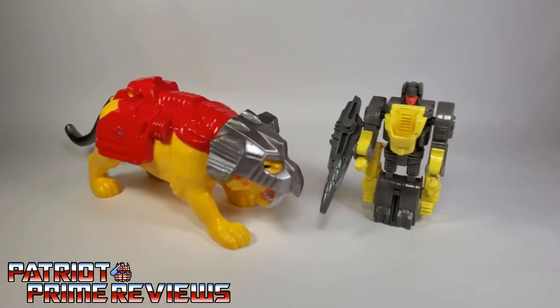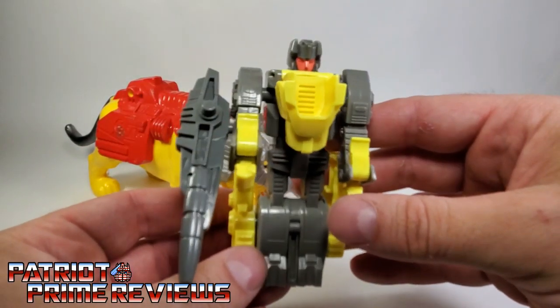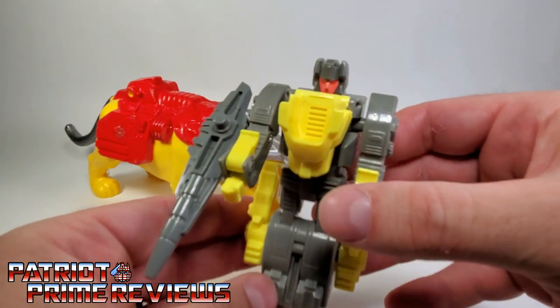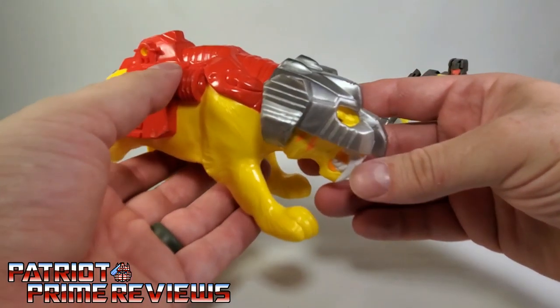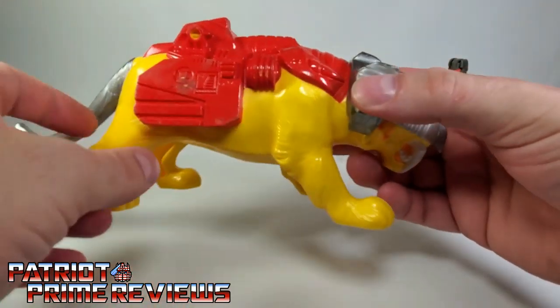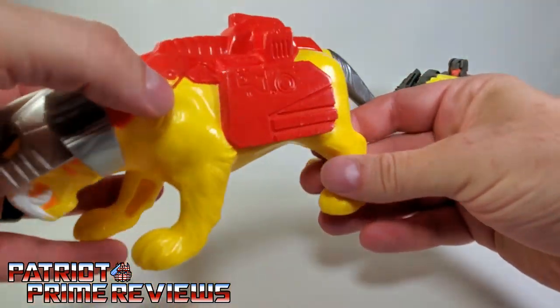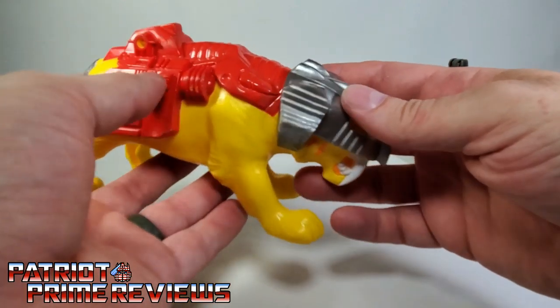The Generation 1 Pretender Beast Catilla figure is actually a pretty decent Transformer. I really like the inner bot. I think the robot mode looks really good. I think the Beast alternate mode looks really good. What kills me for this figure is the Pretender shell. Now, I forgot to show this off earlier, but there is no articulation whatsoever with this Pretender shell. This is just a hollow plastic statue.